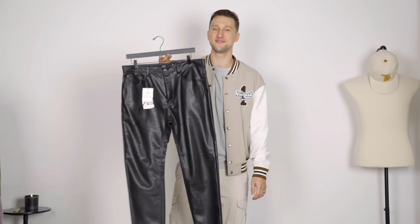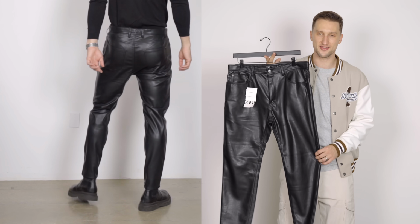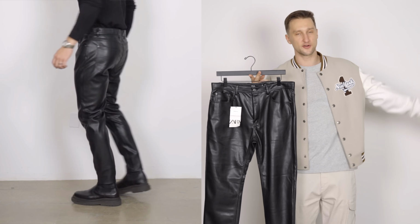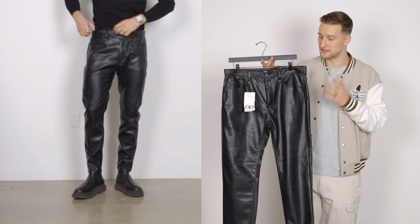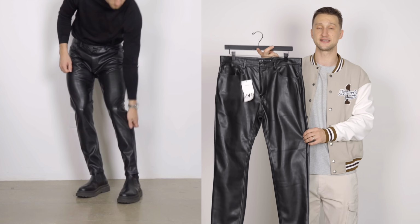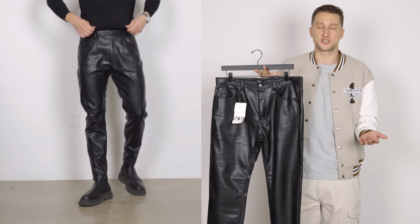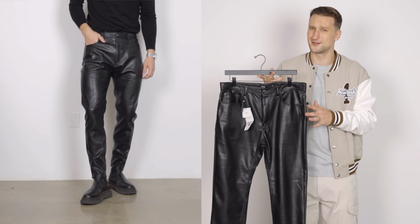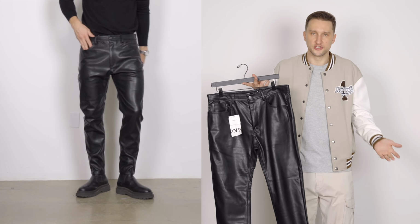And here we have them. These are the leather pants, even though this is not real leather this time. I bought them a year ago. They had real leather and the fake leather ones. This season they only seem to have the fake leather ones, at least in this fit. This is a skinny fit in size 32, which I believe, maybe I just sized up too much, but they fit very loose, very loose for a skinny fit.